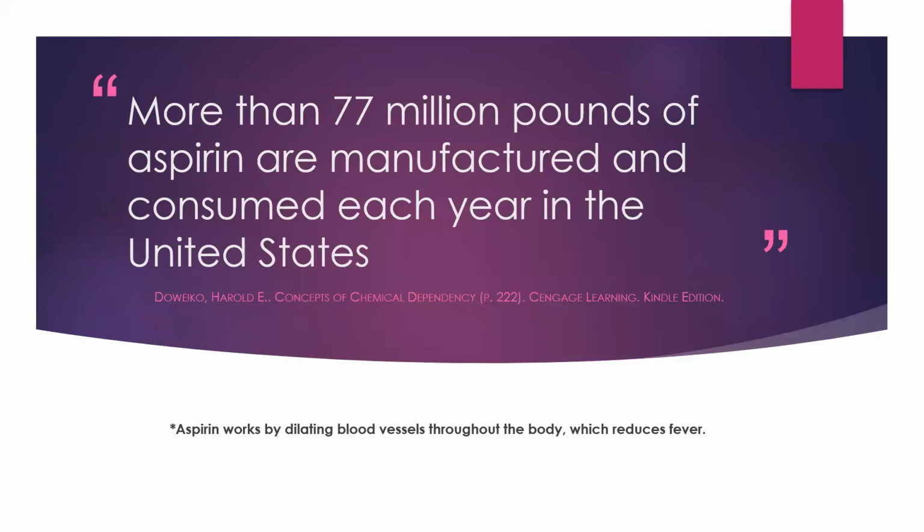Another good quote: more than 77 million pounds of aspirin are manufactured and consumed each year in the United States. Another indicator of aspirin or over-the-counter pain medication, that's yet another indicator of its impact. And it's a good sign that it will be here to stay for quite some time. And of course, aspirin works by dilating blood vessels throughout the body, which reduces fever.